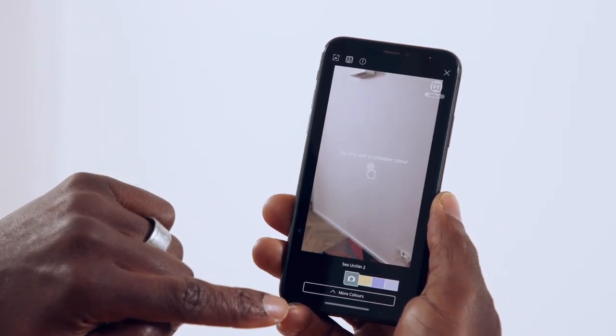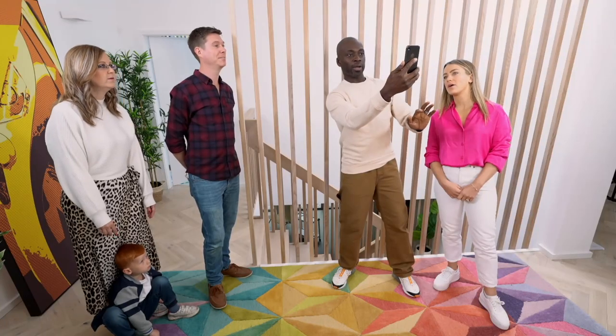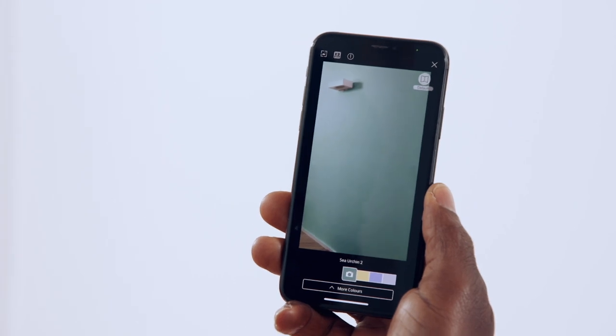Then it uses augmented reality to apply the colour to your walls in real time. And then you can preview that colour across the entire wall. That's really clever. Wow. Good, isn't it? That's a nice colour.